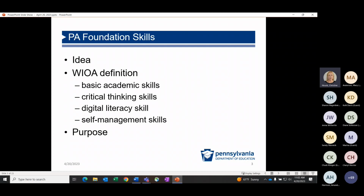Before I turn it over to Chuck, Kaylin, and Destiny to talk about the PA Foundation Skills and to show you what they look like on the website and talk about their content, I wanted to talk about the idea for all of this and where it came from. Because we had the Foundation Skills framework for years, and they were great. People used them. They were really helpful in planning instruction and helping students to get the skills they needed. But they had been around for quite a while.